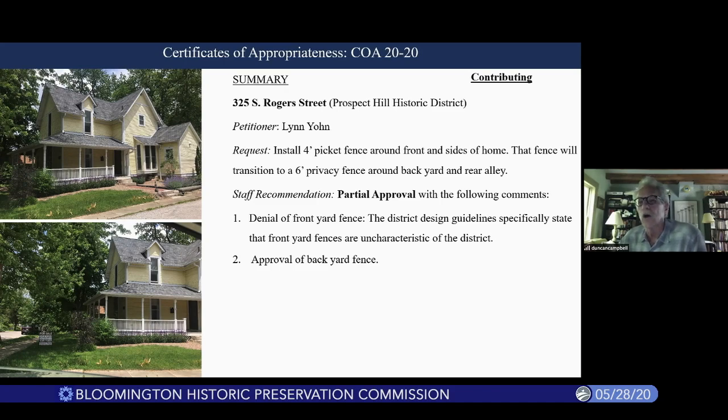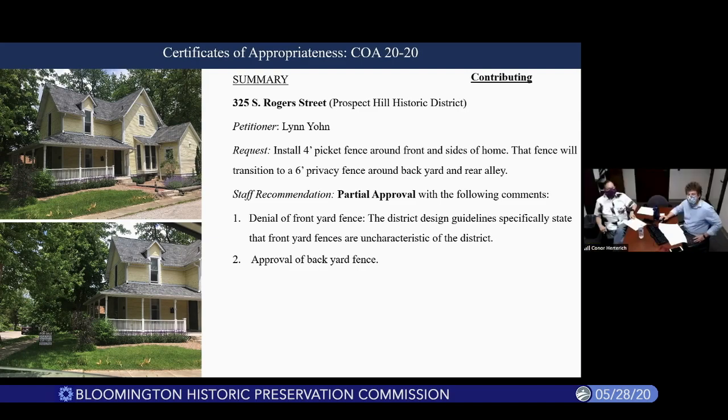Does the owner know about what planning is going to require in terms of where that fence would be located? I don't think the owner has spoken to planning on this. However, we should have some representatives of the owner here to speak on that. Mike, do you have any comments?